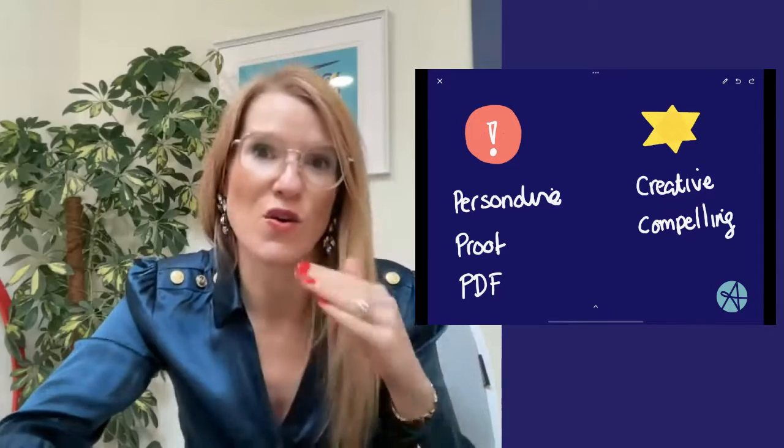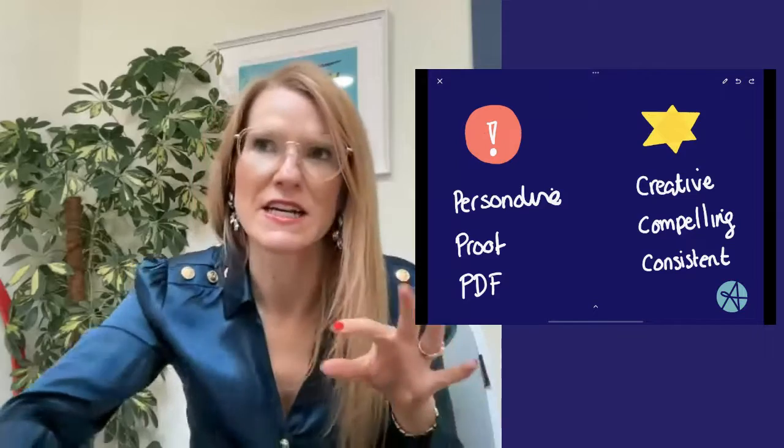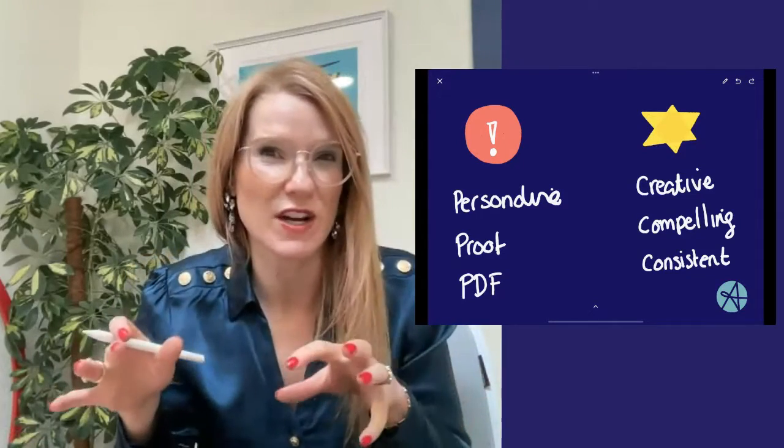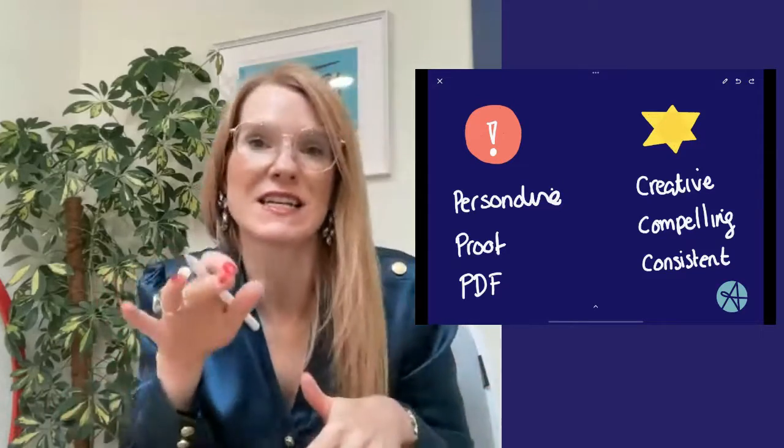But we talk about creativity in your CVs and make it really compelling. So the why me, why this role, why now, how you're weaving that into what you've written. And then we also talk about consistency. Often there are a few different points of communication in an application process. So maybe a covering letter, a CV, LinkedIn, how to make sure that that is consistent across all those different areas.